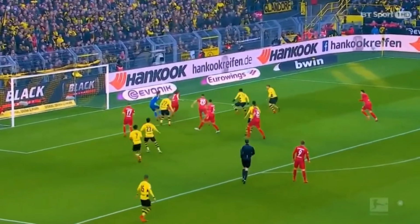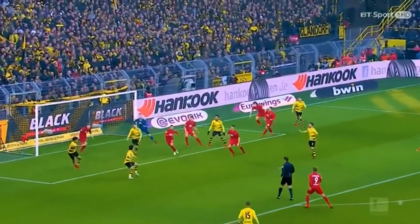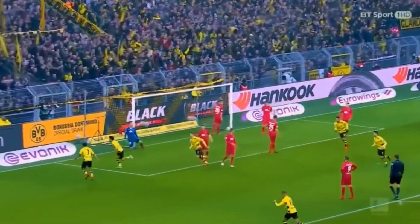Much better stuff. Pulisic nearly came up nice. Still has come up nice for Shinji Kagawa.